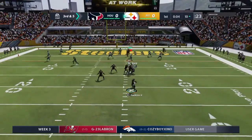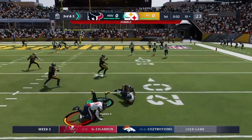From the gun, Haskins on third down. Haskins hit, and he lost the football.